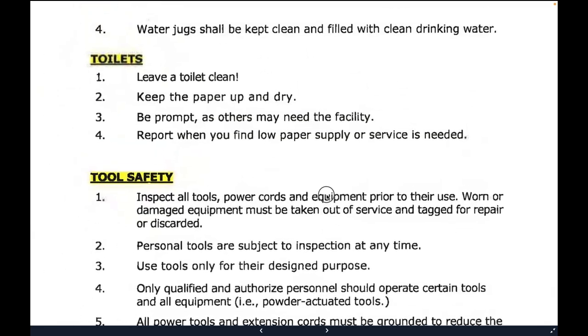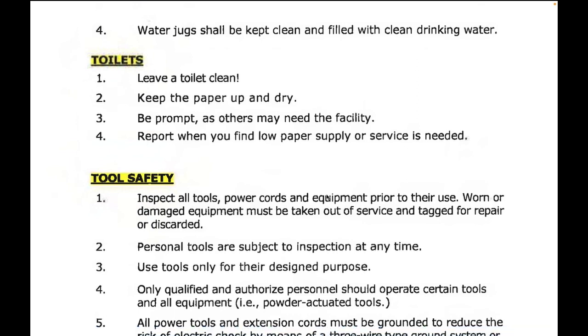On every job site, we're required to have a toilet on the job site. They're called porta-johns, porta-potties. Some people call them something else. The thing is that you need to leave it clean. Keep up the paper. Make sure it stays dry. Be prompt as others may need the facility. Don't take your break in there for 20 minutes. I don't see how you could stand to do it anyway. But report when you find low toilet paper, or if service is needed, if it's too full and messy. We even found one the other day where somebody had dropped something on the roof and it was compromised. And so if it rained, it's getting inside.